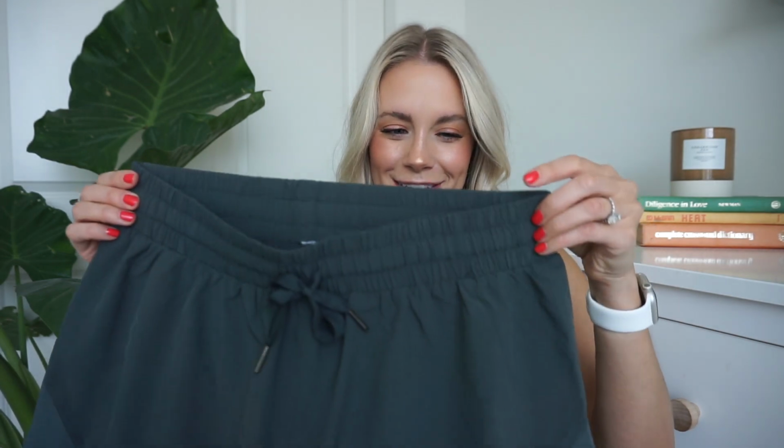So let's start with my favorite pair of new walking shorts. I know I'm gonna wear these all summer long. So I think I got everything. I'll have all my details and sizes down below. I think I got everything in like a small or a medium. I'm not sure. I'll have it down below. Don't worry. So check out the description box.